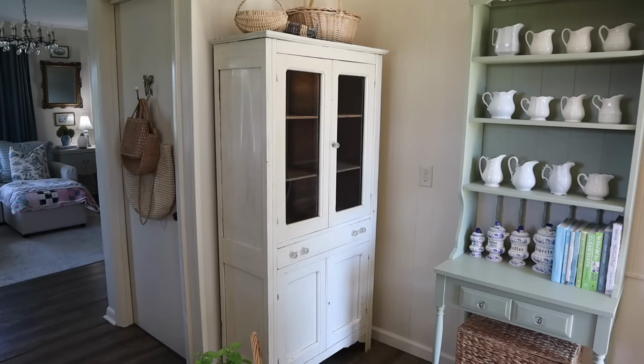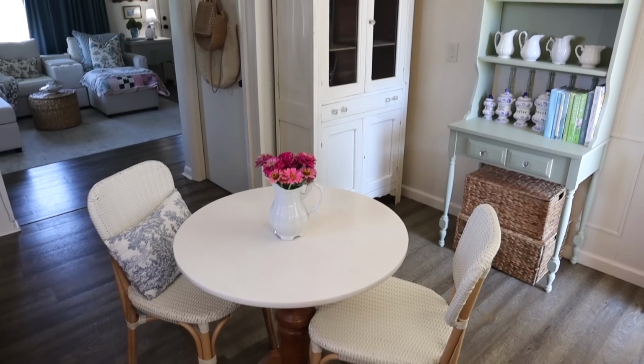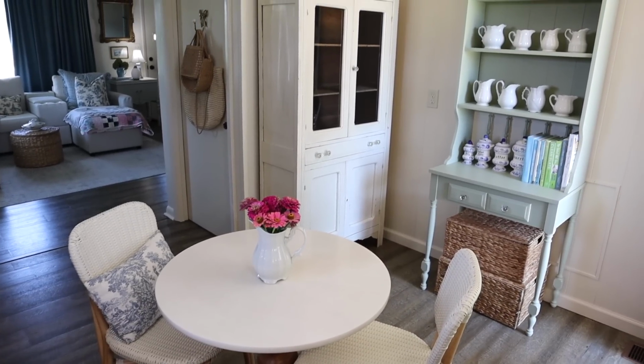So I'm going to decorate this piece with you all today. I also forgot to say, I can't believe that I've never tried to put our little bistro table here in the middle of the kitchen before. It just makes so much more sense now. Everything flows better in here.